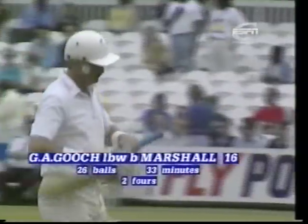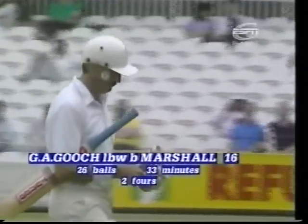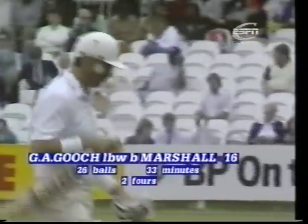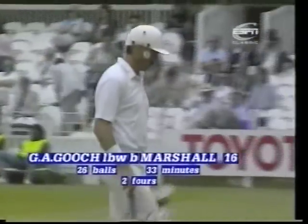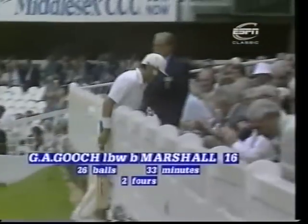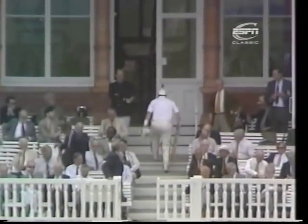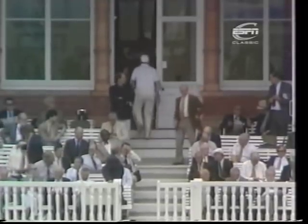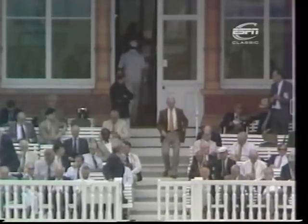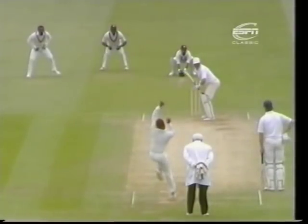Well, Gooch had a difficult innings to play there, trying to survive that man Marshall if possible, and it wasn't. It does tend to inhibit the outlook of any opener, particularly when faced with such a huge deficit as England are. Malcolm Marshall's 80th wicket against England. This is how he got it.